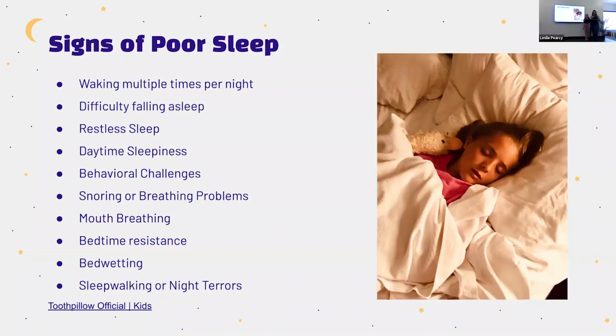Behavioral challenges, we talked about that: increased crabbiness, just more emotional. Snoring and breathing problems and mouth breathing. Basically we are designed to breathe through our nose. The purpose of that is that when we breathe through our nose, it filters the air, which helps with our overall immune health. And it also increases the oxygen level going to our brain. So if a child is mouth breathing, they are getting less oxygen, and their air is not as filtered. It can have long-term impacts on their overall sleep, but it can also impact their jaw development, their airway, and even their teeth.